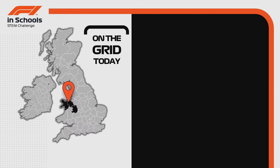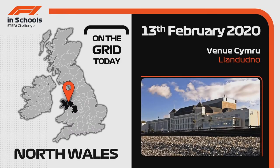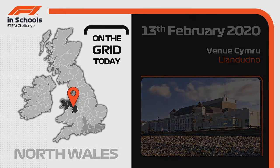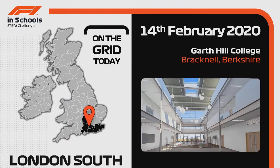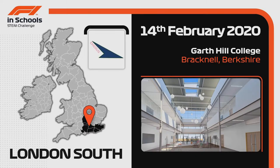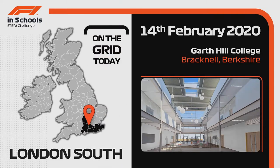Through the valleys into the coast of North Wales now, where the venue Cymru hosted the North Wales Regional Final. Here, Accelerate, Team Quantum and Rapidez joined the lineup for this year's UK National Finals. All the way back down south and to London South. On the 14th of February, F1 in Schools celebrated Valentine's Day with the biggest regional final of the season. Here we saw Emirus, Voyager, Vision, Britannia Red and Electron making it through to the UK National Finals.